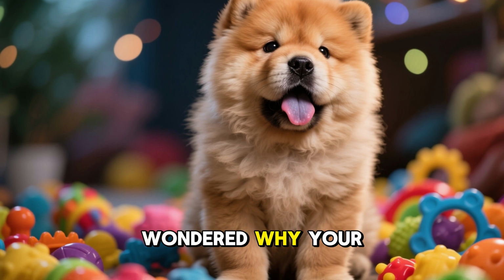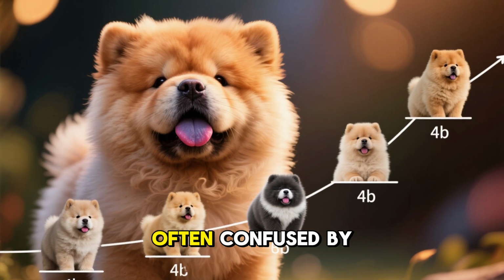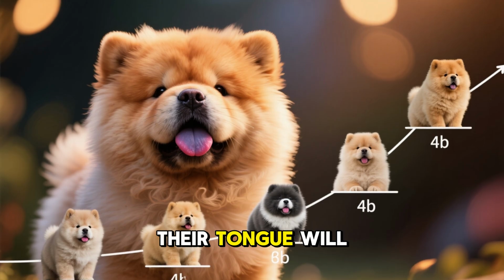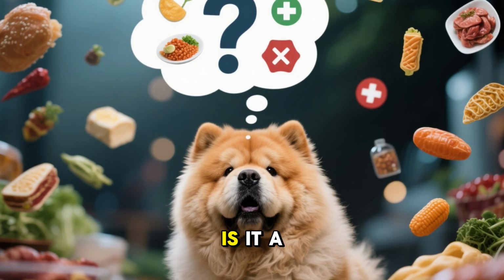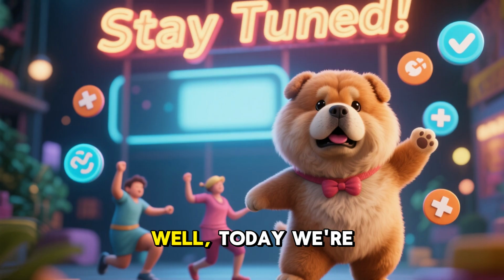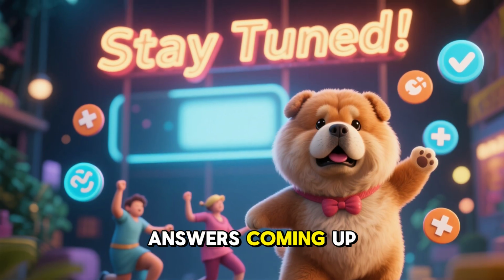If you've ever wondered why your Chow Chow puppy has a pink tongue, don't worry, you're not alone. Many people are often confused by this because as your puppy grows, their tongue will change colors several times over the course of just a few months. So what gives? Is it a health problem? Does it have anything to do with diet? Well, today we're going to answer those questions and many more. So stay tuned for all the answers coming up.